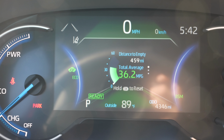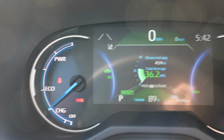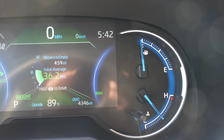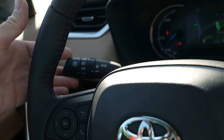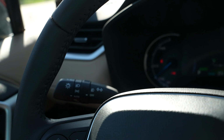Right now I'm looking at about 36 miles to the gallon for standard driving. Pretty much a full tank right now, I think. I filled up not too long ago, and I'll probably have to make sure it's topped off one more time before I'm done with it. Standard misting, windshield wipers, lights. This does have auto lights, auto beams, and fog lights.